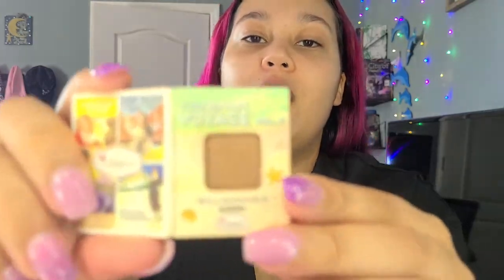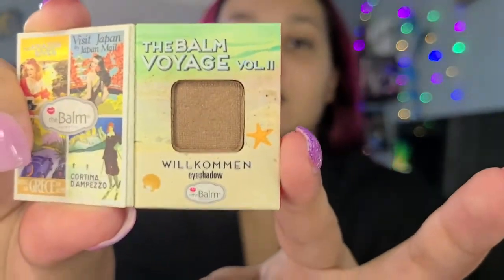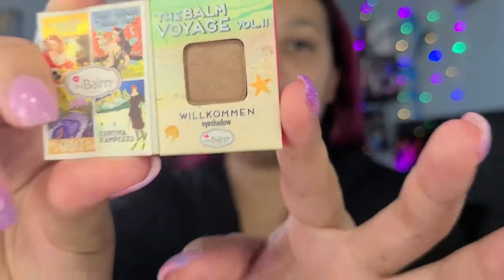It's called Willkommen eyeshadow. Why do I always get the worst things to try and pronounce all the time? But yeah, this is that. This is like a dark shadow that I feel like belongs maybe on the outer part of your eyelid.